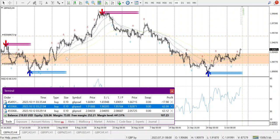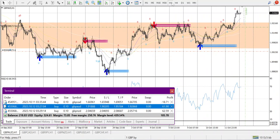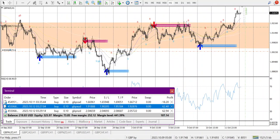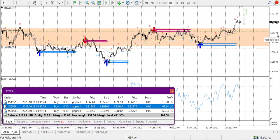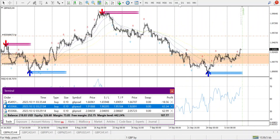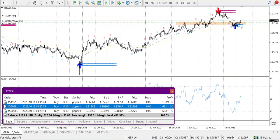Coming to GBP AUD, if I come to the hour one indices, you can see that in hour one we can't see any support here. Yesterday we had difficulties entering with this ranging in the hour one time frame. So I moved a little higher, above the time frame, and entered on the daily time frame, where I can see this morning star, and I entered with a risk reward of 1:2.